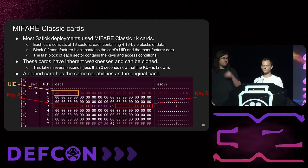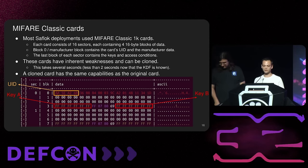And then the last block of every sector contains the keys. So the keys that you need to authenticate and to read the data on the card. Every sector has 2 keys associated to it, Key A and Key B, and then essentially the access conditions indicate what actions you're allowed to perform with either of these keys.